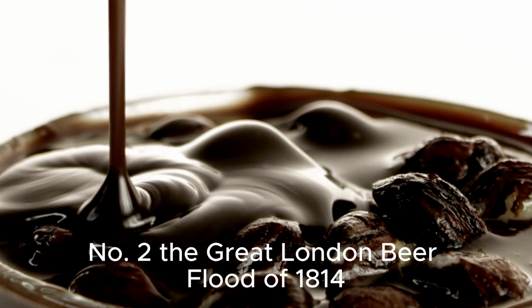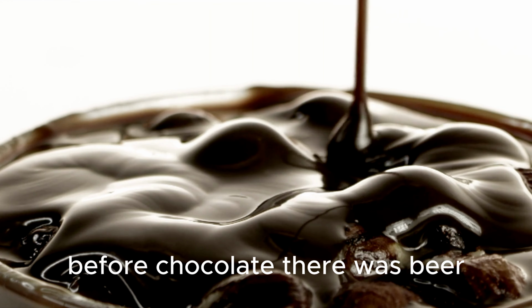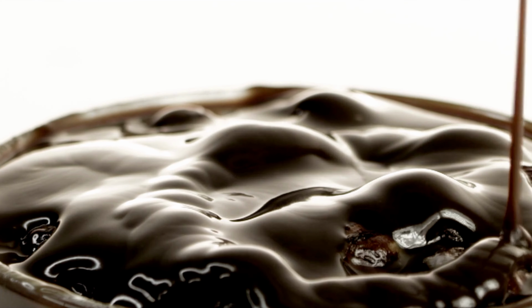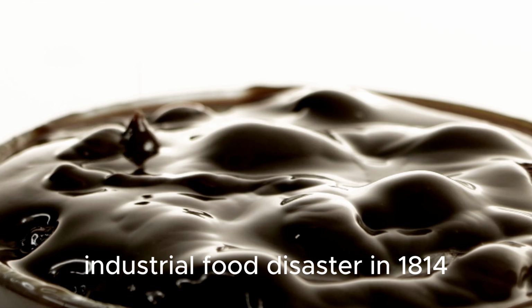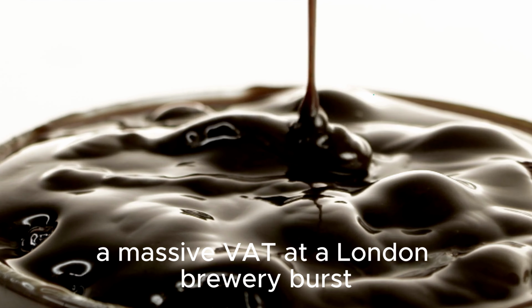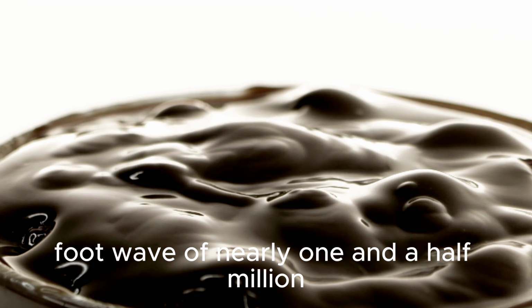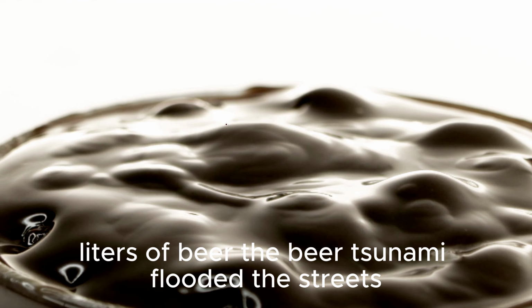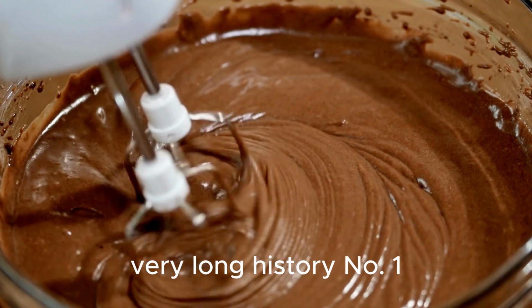Number 2. The Great London Beer Flood of 1814. Before chocolate, there was beer. As an honorary mention, we have to include this legendary industrial food disaster. In 1814, a massive vat at a London brewery burst, unleashing a 15-foot wave of nearly 1.5 million liters of beer. The beer tsunami flooded the streets, showing that factory fails have a very, very long history.